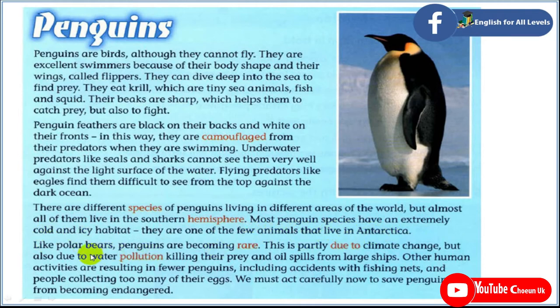Like polar bears, penguins are becoming rare. This is partly due to climate change, but also due to water pollution killing their prey and oil spills from large ships. Other human activities are resulting in fewer penguins, including accidents with fishing nets and people collecting too many of their eggs. We must act carefully now to save penguins from becoming endangered.